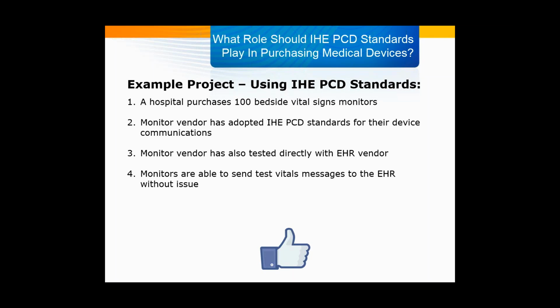The vital signs monitors are able to send test vitals messages to the EHR with few modifications, if any, drastically reducing implementation time. The go-live is smoother, with most, if not all, fringe cases accounted for, and there are very few post-go-live issues.